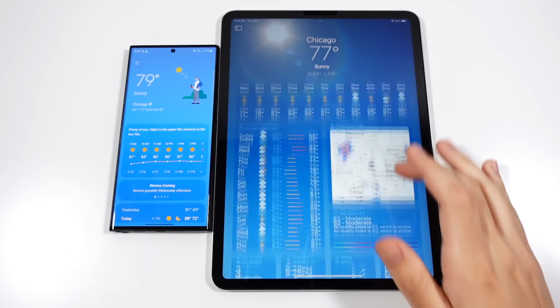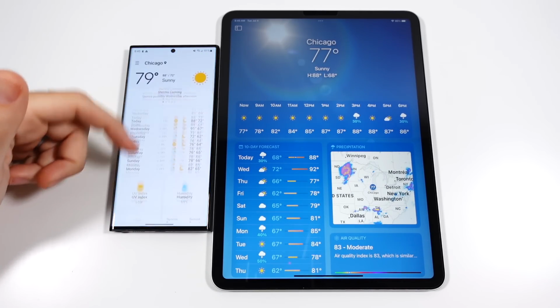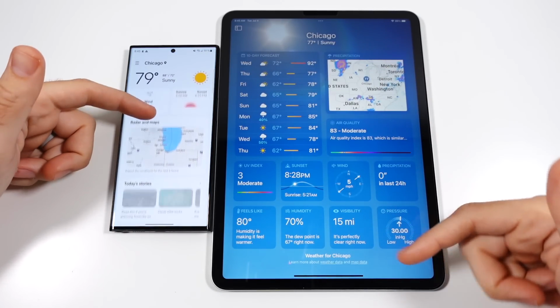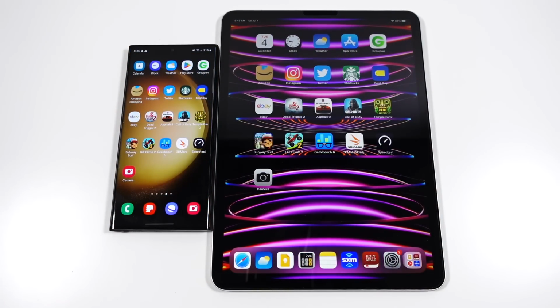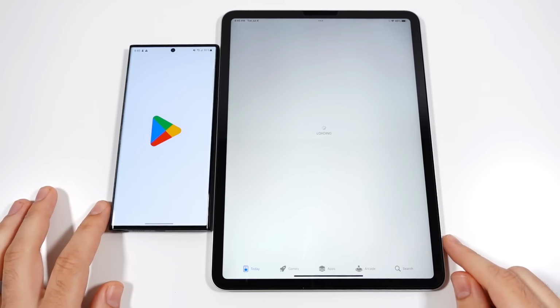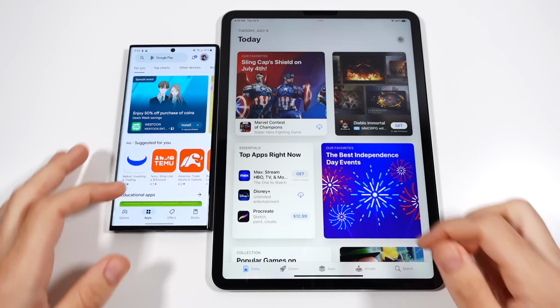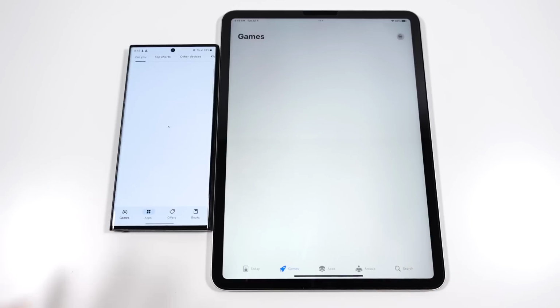Now, they are loading a little bit more content here on the iPad, but not so much really. You have it over here, but there's still content down here. So I'm still giving that one to Samsung. Let's go into Play Store, App Store, and you could see even. Was that even? That's kind of what I've seen. Let's go ahead and go to games now.